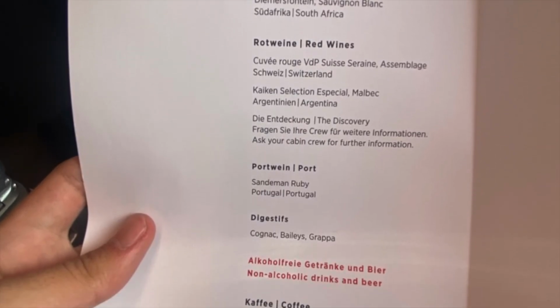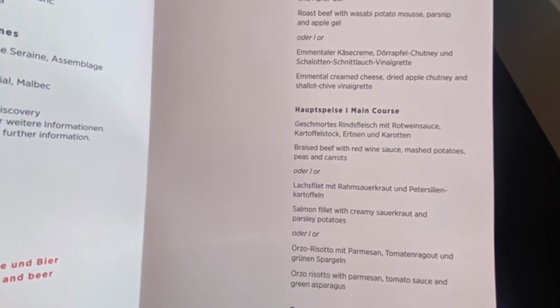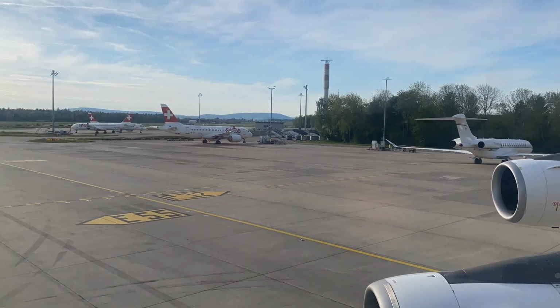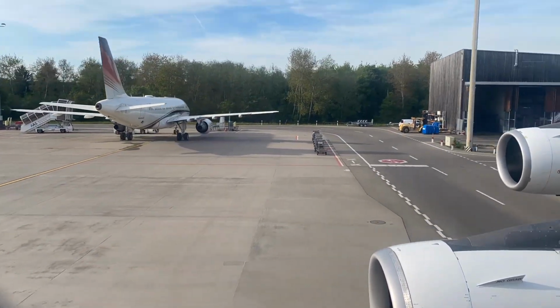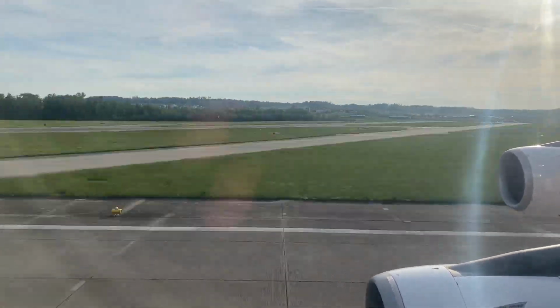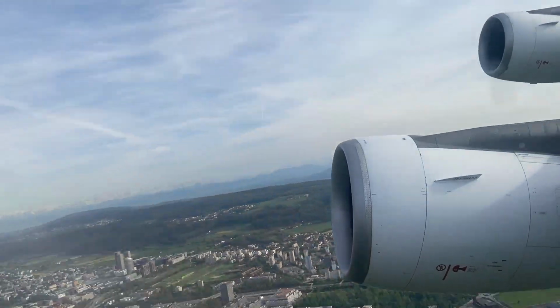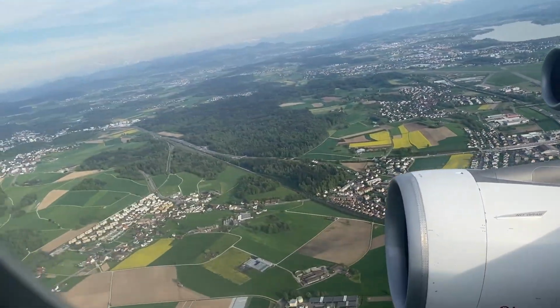Here is the menu. You can pause the video if you want to have a closer look. Soon, we started to push back. After a taxi to the runway, we were off into the early Zurich evening. Goodbye Zurich, and eventually Colombo.